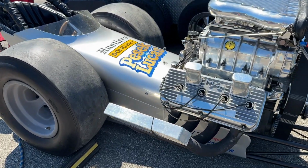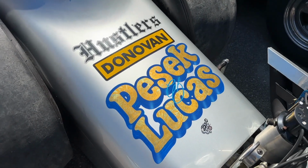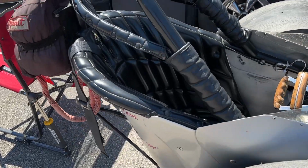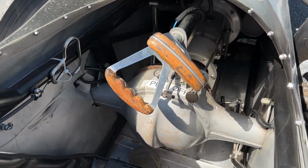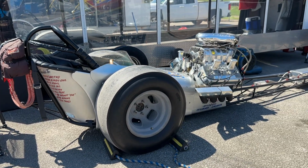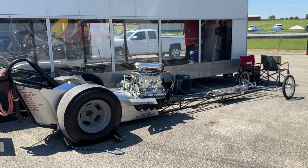And you can see on the bodywork there, it says Hustlers, Donovan, Pesic, and Lucas. And this car's got a great look to it. Excellent roll cage design. You know, some of these things had some funky looking cages. This one's got a great 3-point cage. Got a little wood grain butterfly steering wheel. Lots of lettering on the back there. The patina on the magnesium wheels is perfect. This is another excellent example of a mid-60s front engine dragster.